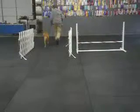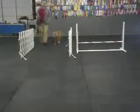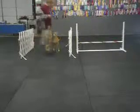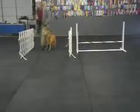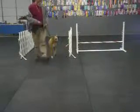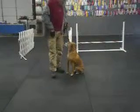Heel. Curl. Good. Back. Yep. Good. Back. Good. I'm trying to get her to adjust her left rear leg there. Sit. She's bothered. There's a lot of barking outside.